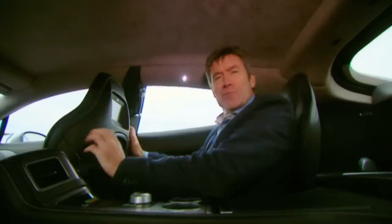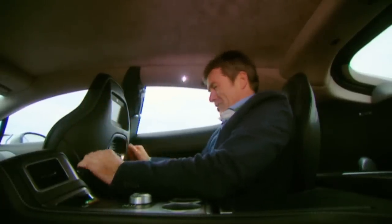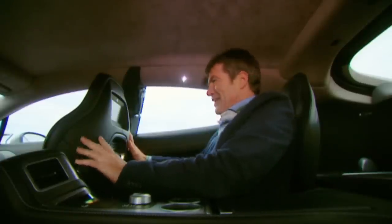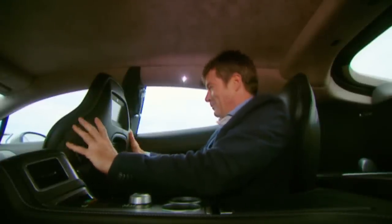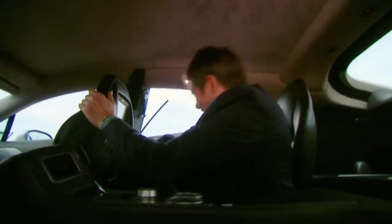Now, Aston Martin claim that the Rapide can comfortably carry 4 adults. Question is, for how long? Well, after just a few minutes back there, I'd had enough. It's good enough for going down the pub, but that's about it.